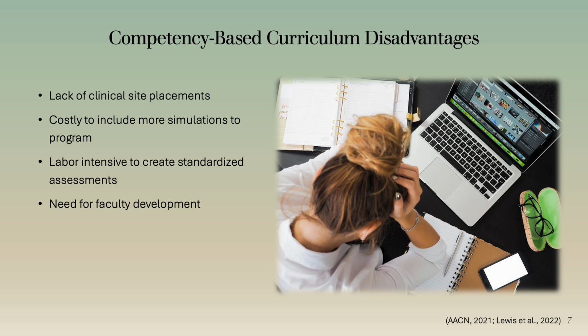When clinical sites are not available, nursing schools try to compensate for lost clinical hours with an increase in simulation hours, which can be very costly depending on the facilities available to us. Lastly, it is labor intensive for faculty to try to create standardized assessments, and faculty may find it difficult to navigate this type of curriculum.